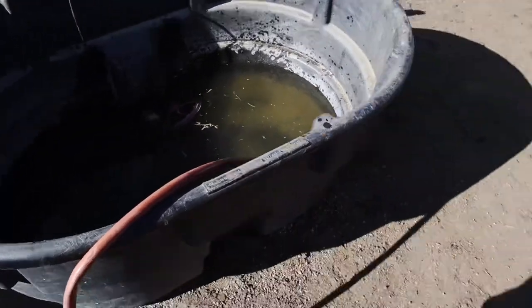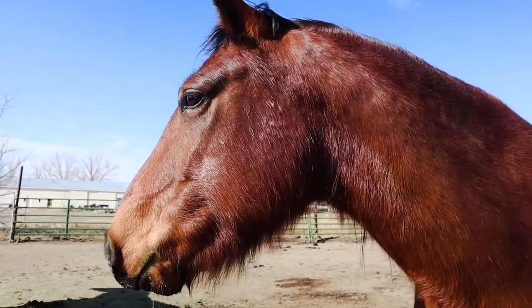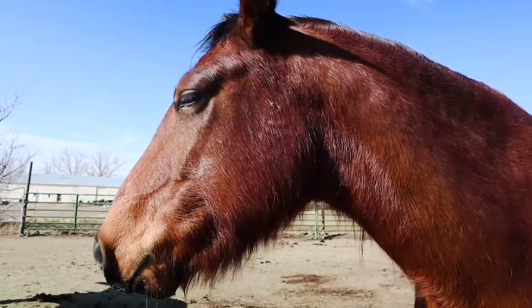For instance, I had to fill up the waterers again today. Those usually go pretty fast. I also had to grain the horses today. And then I also round penned one of our horses, Victory, because she's going off to a 30-day training next week, which is super exciting.